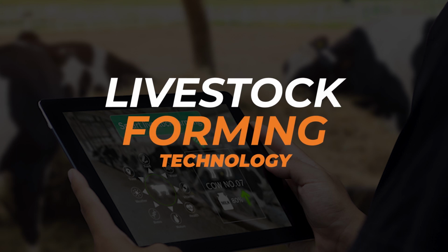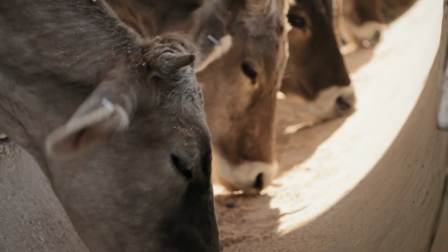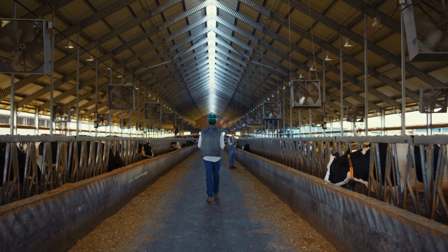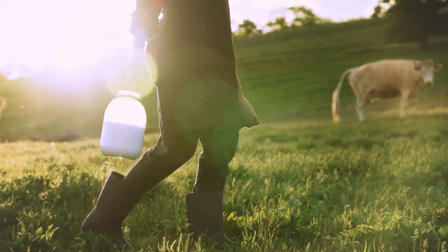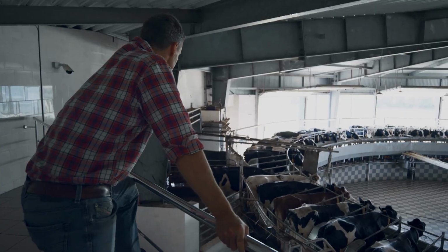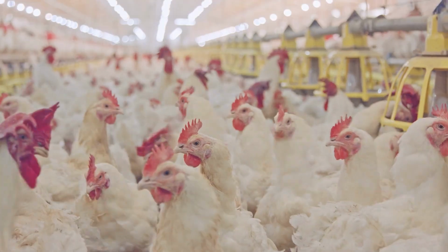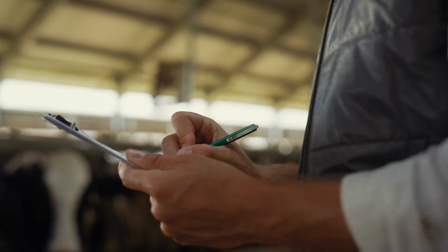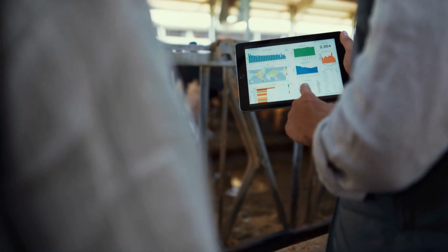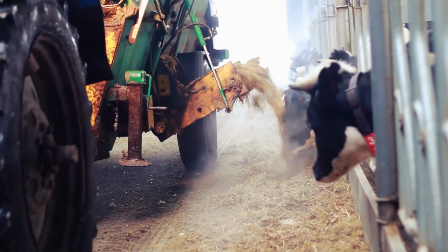Livestock farming technology. The traditional livestock industry is widely overlooked and underserved, despite being arguably the most important. Livestock provides vital, renewable, natural resources on which we rely every day. Traditionally, livestock management has been defined as the operation of dairy farms, poultry, dairy cattle ranches, or other livestock-related businesses. Livestock managers must ensure that they keep accurate financial records, supervise employees, and ensure proper animal care and feeding.